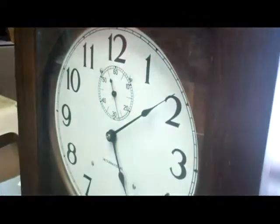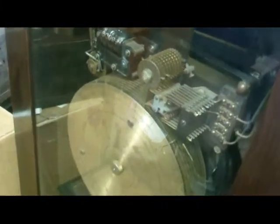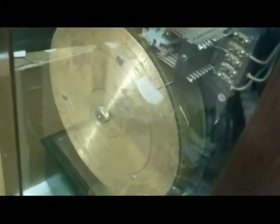This is an international master clock, and it was made around 1895, and it also has three different clocks which are controlled from here. They are called slave clocks, and these clocks used to be in courthouses and places like schools and all that. This keeps very good time, but it is an electric clock. It's not a wind-up clock.